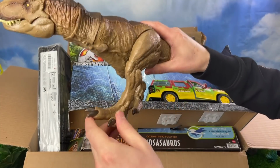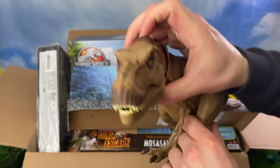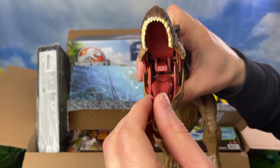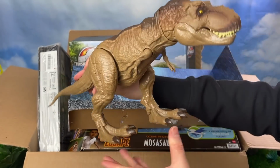It's got adjustable legs, adjustable arms, and for the head, we've got this button on the top that'll open its mouth. Look at that, it's got the tongue, all those teeth right there. This is a pretty cool T-Rex.